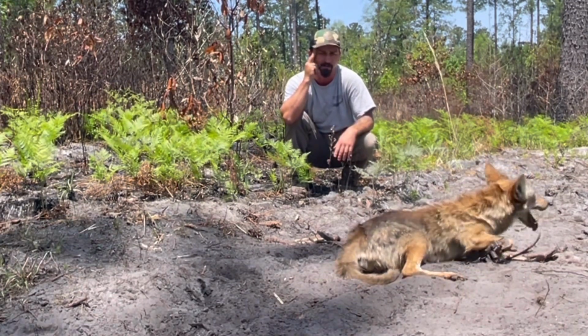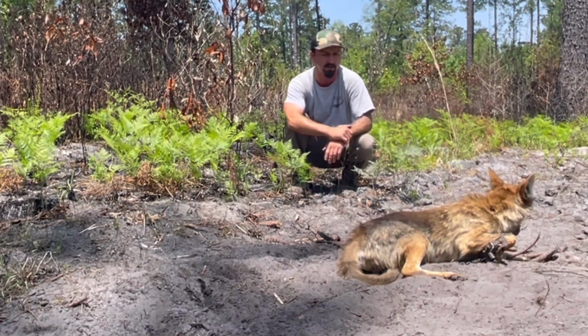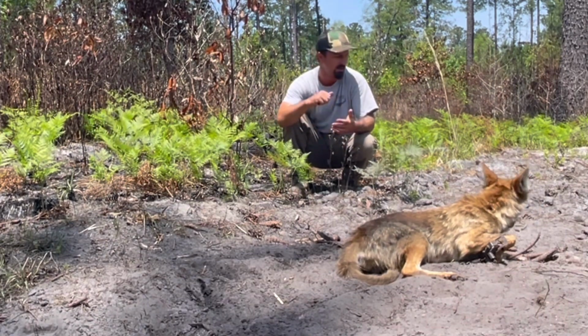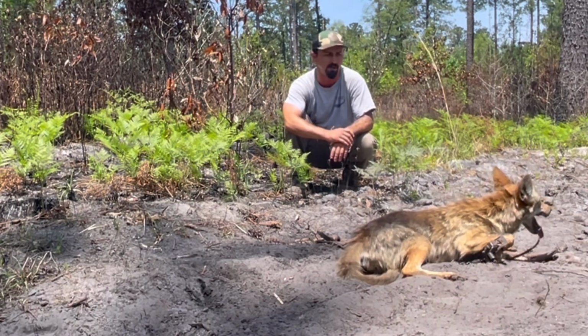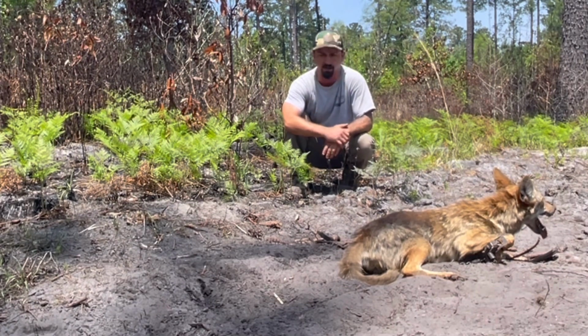He doesn't look like it because he's lost all his hair for the summer, but he's a pretty good sized male. Like I said earlier in the video, this spot has always been good, and we found turkey eggs laying in the road here before that the coyotes got into and busted up nests. So we're really excited to get this thing out of here. It's the second coyote off this property. Second one out of this set.